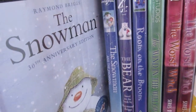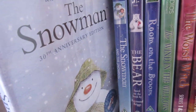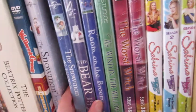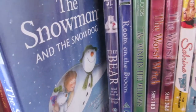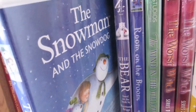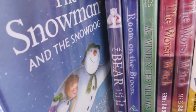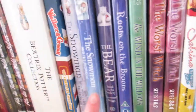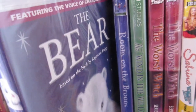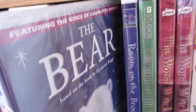Then we've got The Snowman, the classic. This is the 30th anniversary edition. And then The Snowman and The Snowdog, while not quite as good as the original, it's still pretty good, pretty moving story. And then we've got The Bear, along the same lines. This is another one by Raymond Briggs.